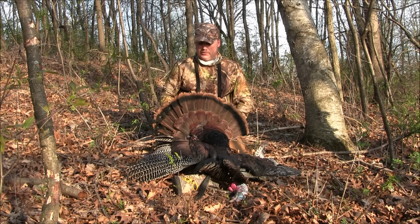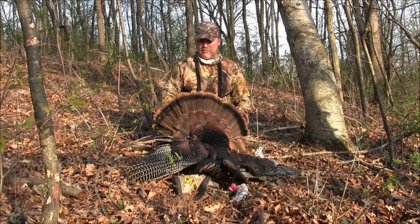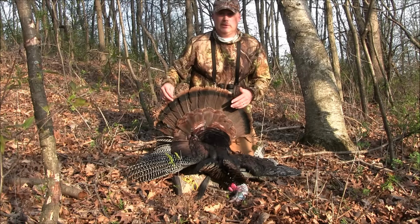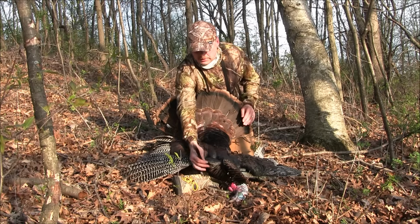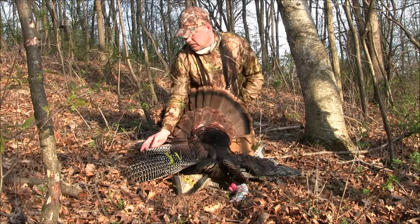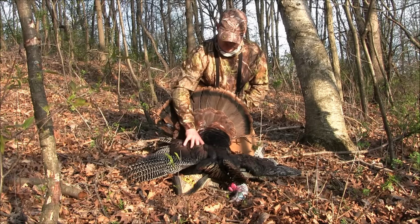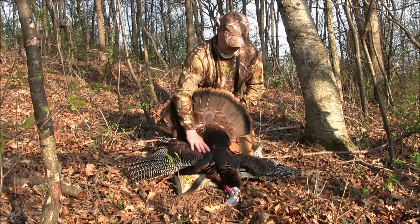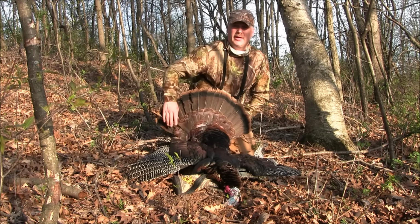Got it on film, too. And then I got this shot off. He was about 45 yards out, but it was good. I'm using Winchester's extended range. He's got all of a 9-inch beard, maybe 9.5-inch beard. He's got like 7-8 spurs. Probably 23-pound. Nice tom. I'm definitely happy with him. He will ride home in my truck, no problem. He'll make some good dinner.